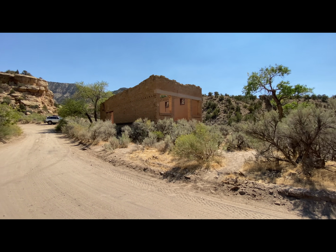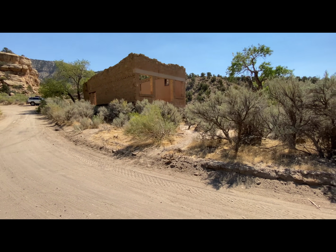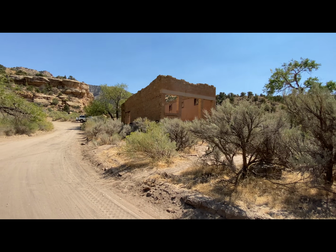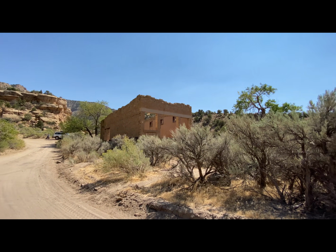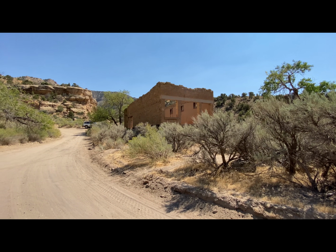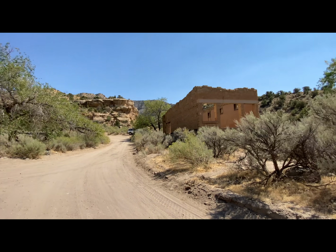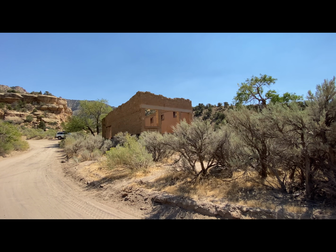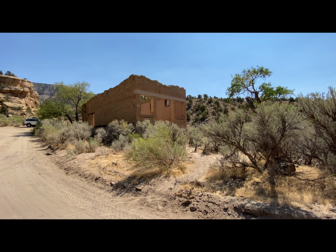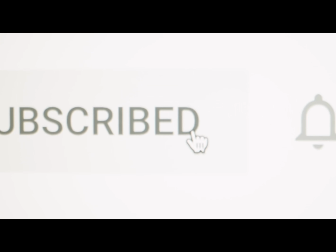Being just out here in the middle of nowhere. I don't know if you can tell the scale of it, but it was big. It was a big building. And you just come around this corner and there it is in the middle of nowhere. It's really cool. Obviously there was some other stuff here at one time, but considering the easiness of the road to get here and that it's so close to I-70, it's definitely worth the short trip.